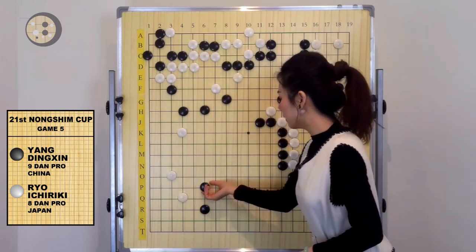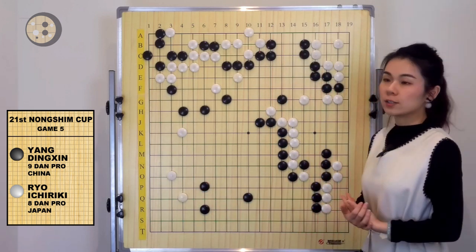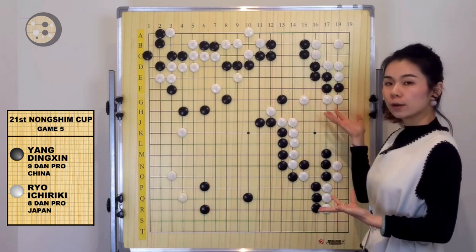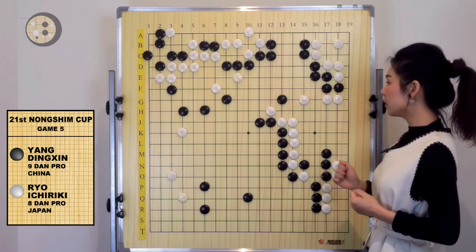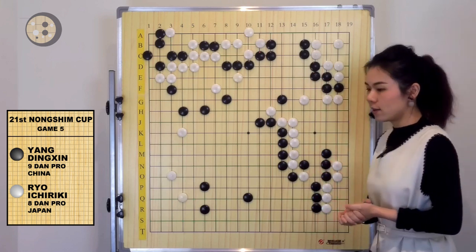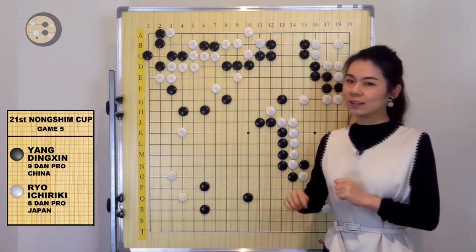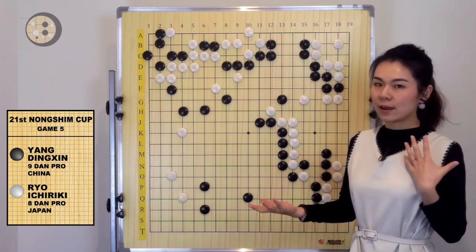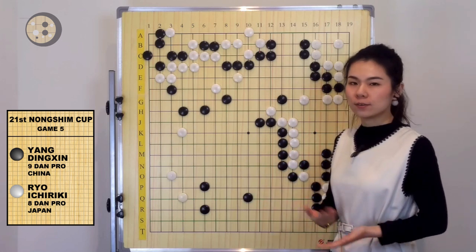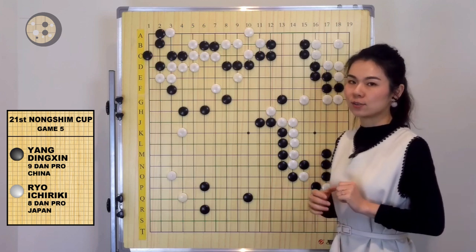So from this move, black started dominating the game. As we can see, this whole white group is not alive yet, but it's still hard to kill this group. In any game, killing any group is only the last option. If you're able to lead the game by territory or influence, killing or capturing is always the last choice.